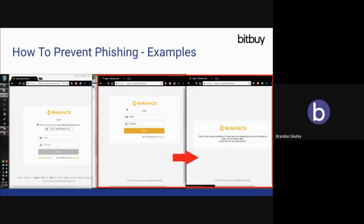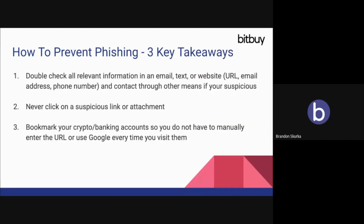And then three key takeaways here about phishing. Double check all the relevant information in an email, text, or website. So check the URL, check the email address, check the phone number, just to be sure. If something seems off, there are ways you can verify that you're actually dealing with the right person or right company. So double check that information. And you can always contact them through other means if you are suspicious. It's a good way to verify that it's legitimate. Never click on a link or an attachment that's suspicious or that you don't think should be there.